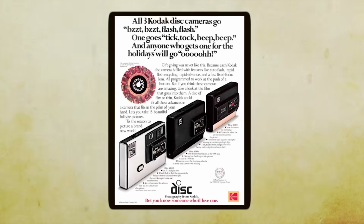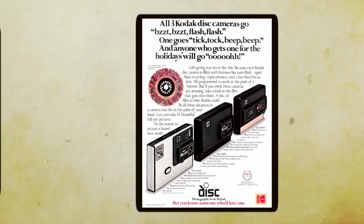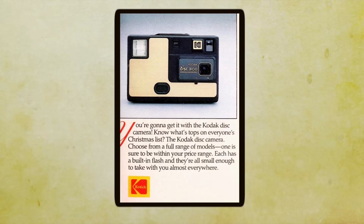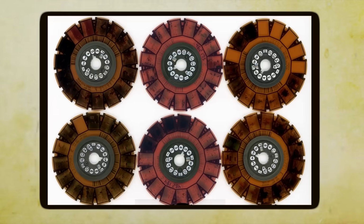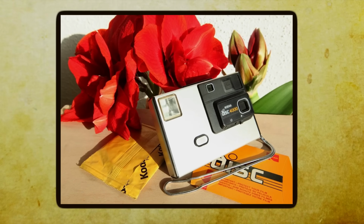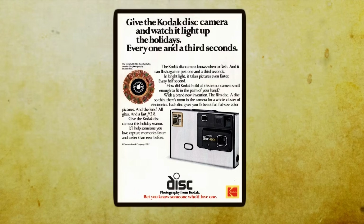They believed that people wanted a simple point-and-shoot camera that didn't require the fuss of loading film rolls or setting exposure settings. And so in 1982, the Kodak Disc 4000 was introduced to the world. It was a compact disc-shaped camera that used a proprietary film format known as the disc film. The camera was designed to be incredibly user-friendly with automatic exposure and flash settings, making it accessible to even the most inexperienced photographers.